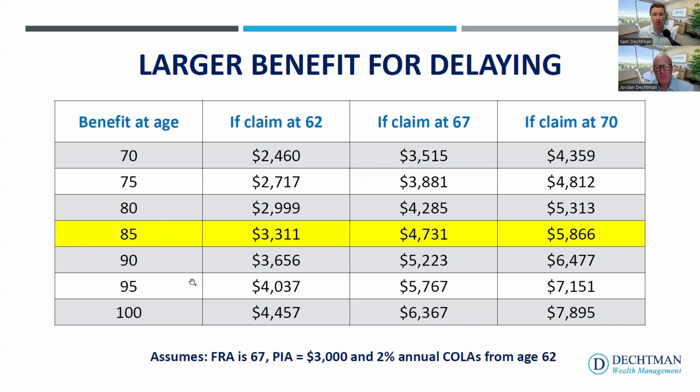So let's fast forward now and let's assume that we are age 85. If we had started claiming for benefits at 62, we would be receiving $3,300 a month roughly. But if instead at age 85, we had waited to claim Social Security until age 70, we would be receiving over $5,800 a month. That is $2,500 more per month that you'd be receiving, which equates to over $30,000 per year. That is extremely significant, particularly if you expect to have a long life expectancy.